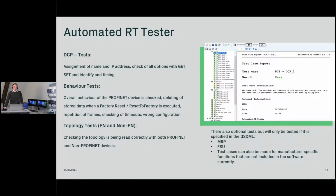The DCP test will check the assignment of name and IP address, and check all options with get, set, identify, and timing. The device will also be put through some behavior tests and will be checked on how it reacts when a factory reset is set, what happens when the stored data is deleted, or what happens with wrong configurations.